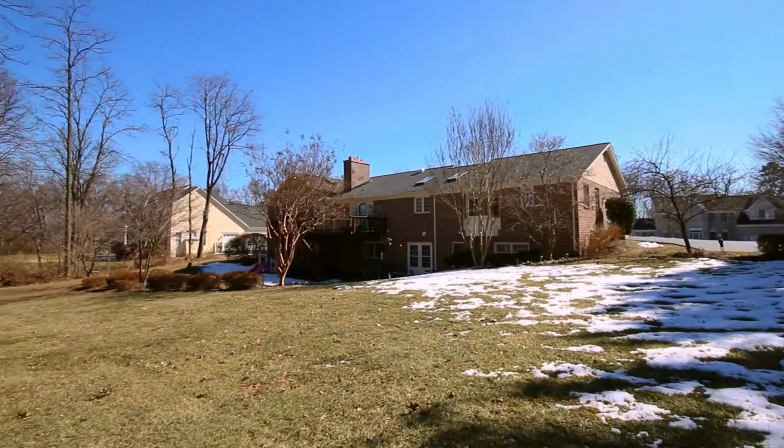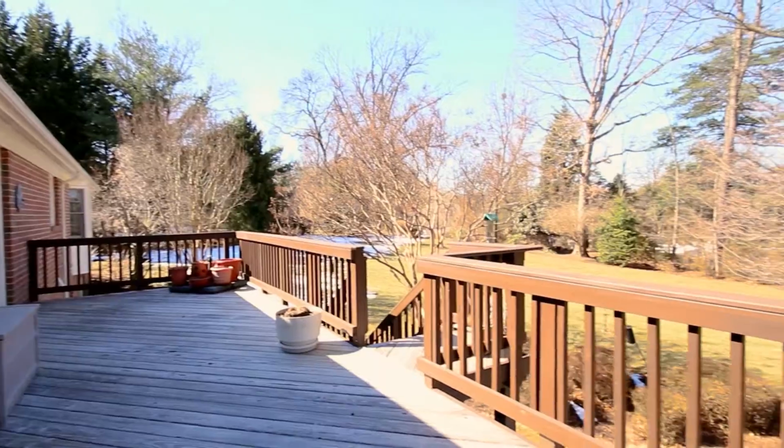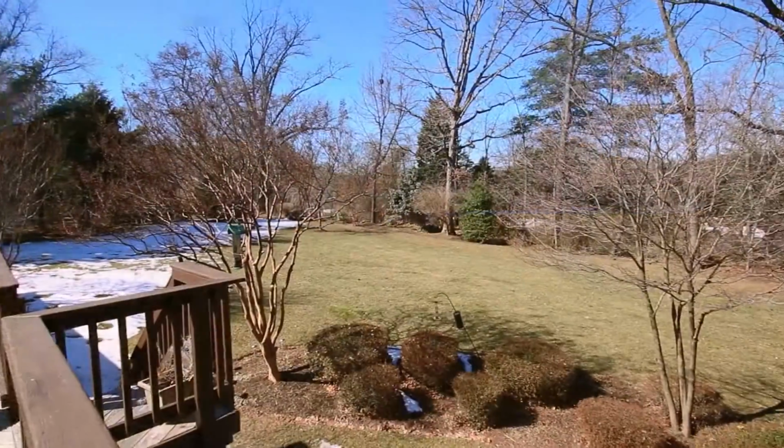Nestled on a large, private, fully landscaped lot, just minutes from Tyson's Corner, transportation, shops, and restaurants, this is the perfect place to call your home.